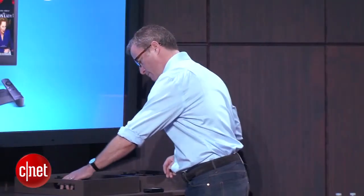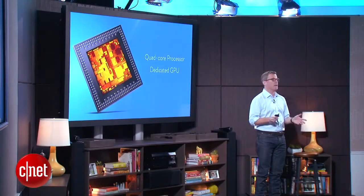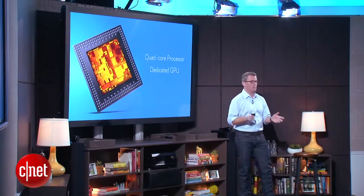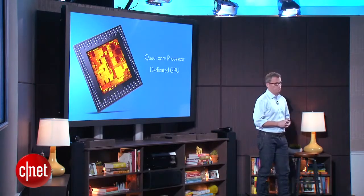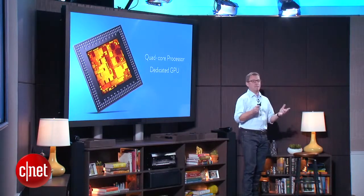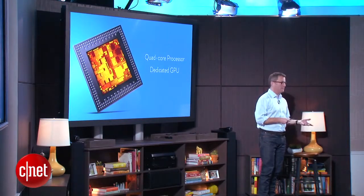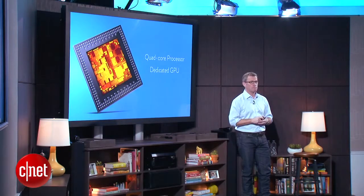Okay, let's get right into it here. Fire TV has a quad-core processor. It's best in class for a product of this type. It also has a dedicated GPU of the kind usually found in high-end smartphones. And it processes 57 billion floating point operations per second. This is going to be important in a few minutes when I show you some of the features.